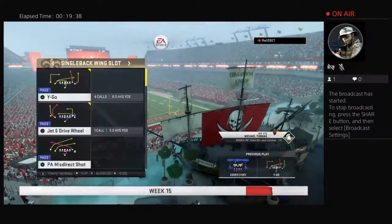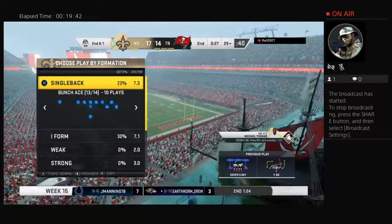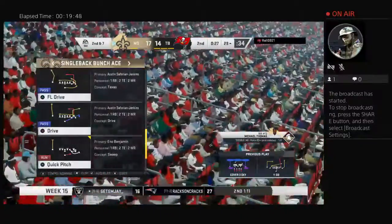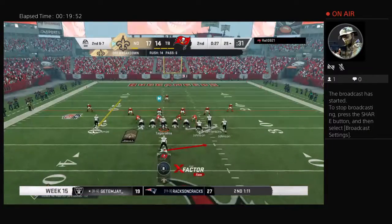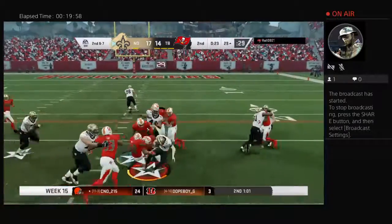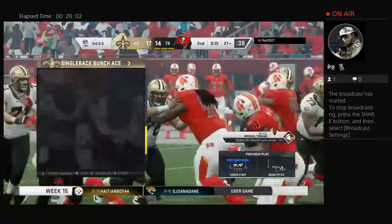Now another timeout called for by the offense as they'll stop it with 27 seconds remaining here in the second quarter. That first down completion only netted him 3. Second and 7. Now a give right side. Benjamin. And he'll get this one down to about the 27.